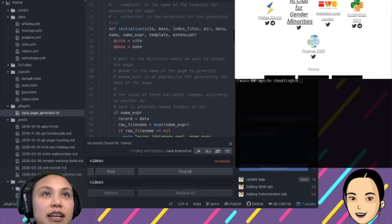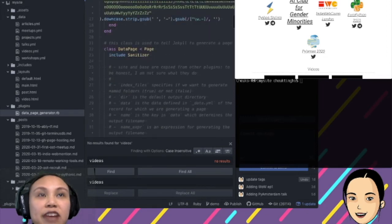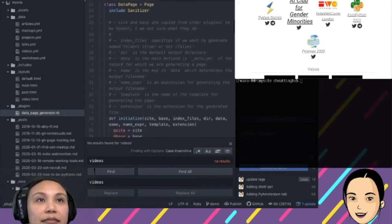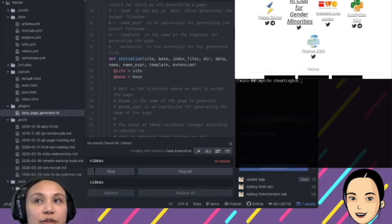So this, okay, you see that is a page. What it does, I think it's more like a decorator, or no, it's like a superclass. So this DataPage is more like a subclass of Page. So yeah, it will generate a page, and it will attach to all the pages that Jekyll will output after the build.